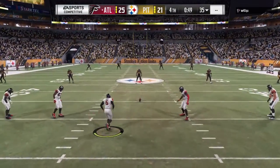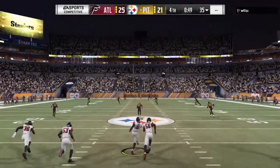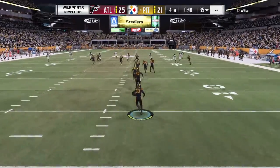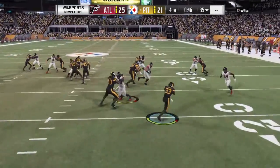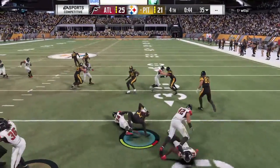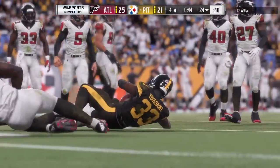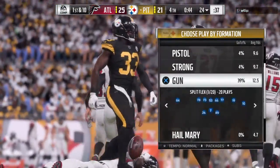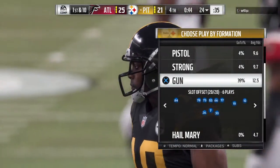Here's Bosher to kick it away. This fielded at the 2. They'll bring it back to just about the 25. Call it the 24-yard line. Now the Steelers offense gets ready to get back onto the field.